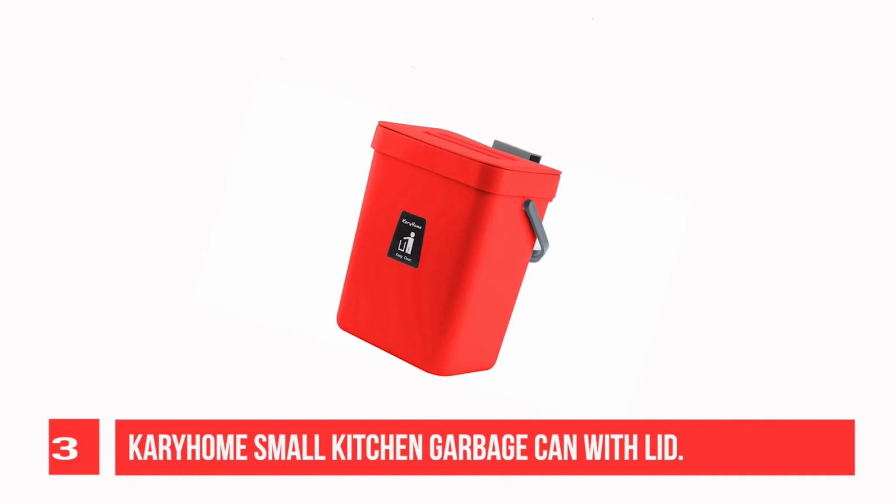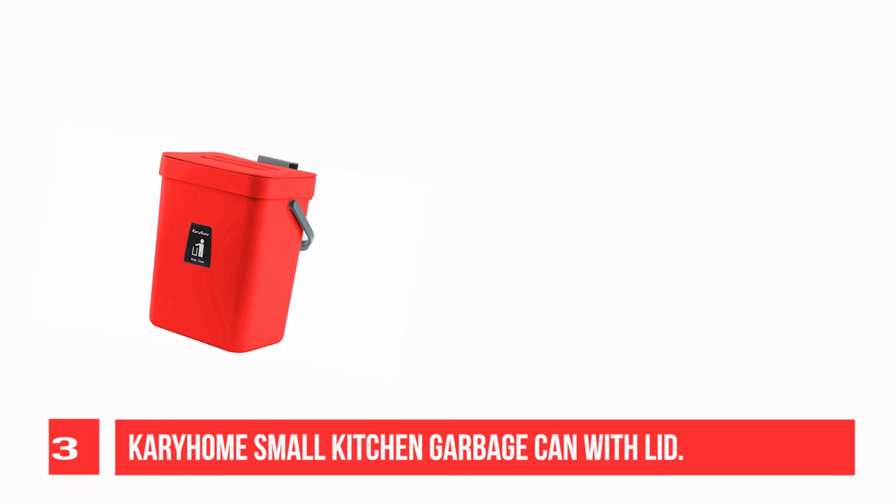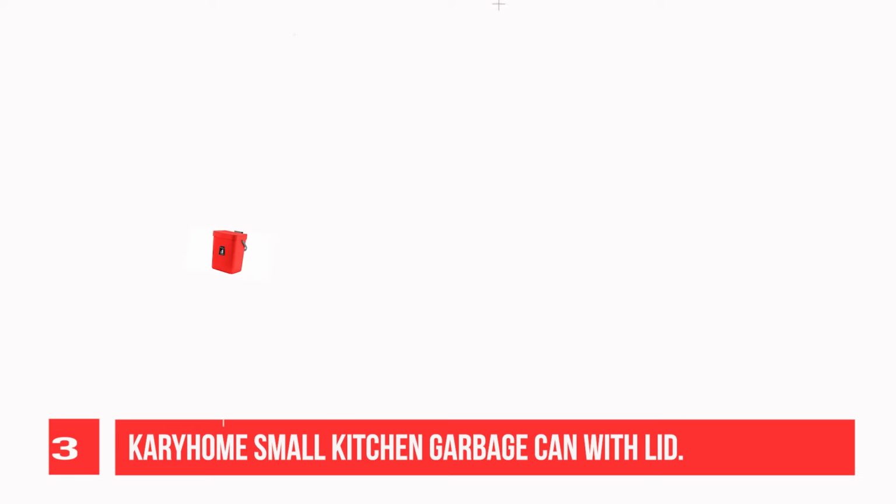Recommendation number 3. Carry home small kitchen garbage can with lid. Countertop compost container, sturdy, stylish and sleek design complements any decor so that this small kitchen compost bin can sit conveniently on your countertop or wherever you need it.